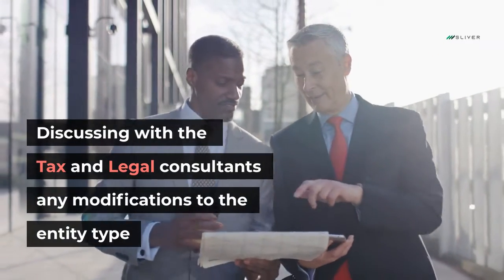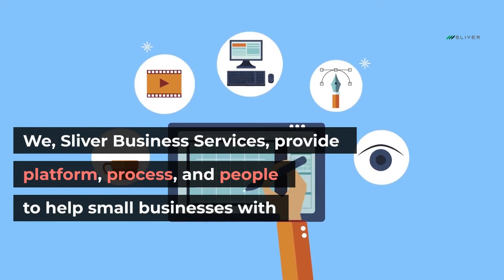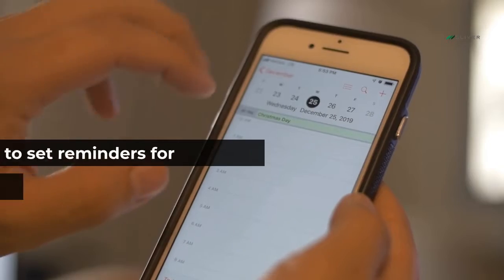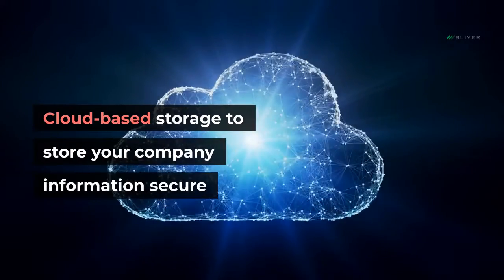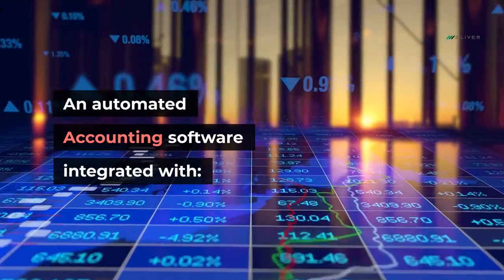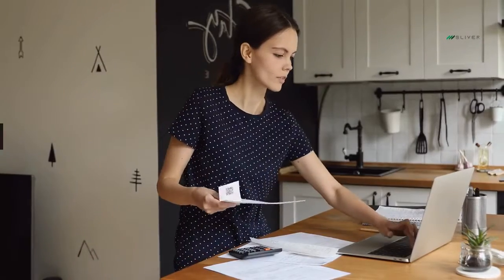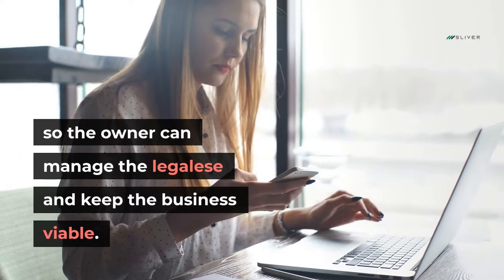to the entity type. We, Sliver Business Services, provide platform, process, and people to help small businesses with calendar to set reminders for important dates, cloud-based storage to store your company information securely, an automated accounting software integrated with CRM, payment system, invoicing system, so the owner can manage the legalese and keep the business viable.